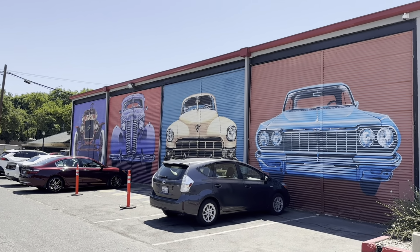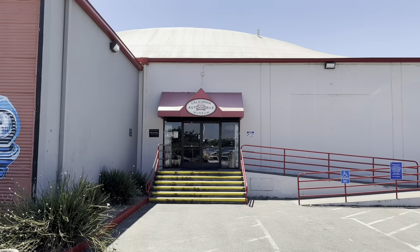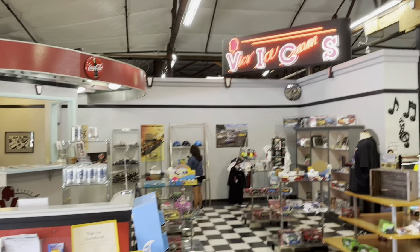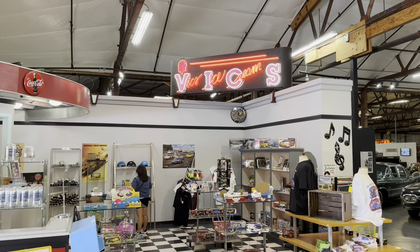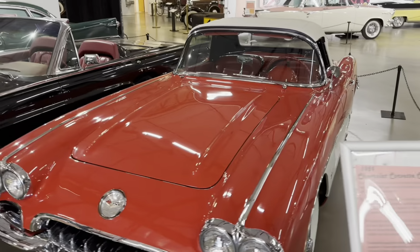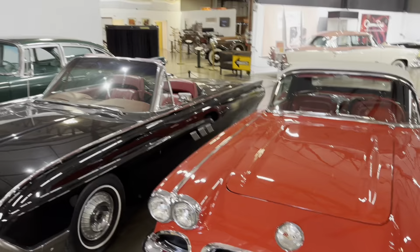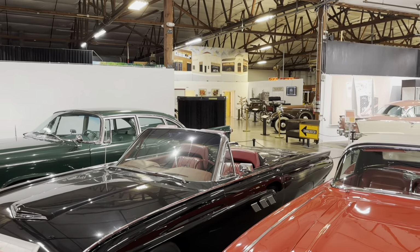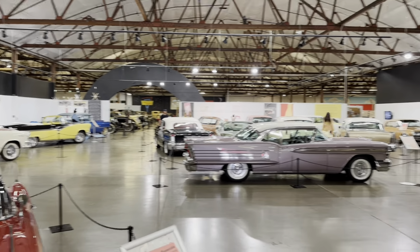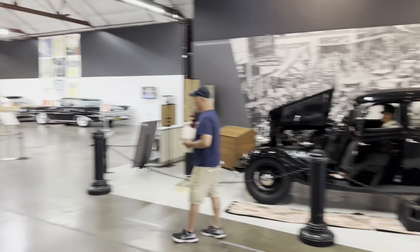Here's the outside here. Walking up to the California Automobile Museum. This is kind of the entrance here. We got Vic's Ice Cream. That's a really well-known ice cream place in Sacramento. As I'm walking in, I'm seeing the 1959 Corvette. I read online that it has over 130 cars in this building, but you can see how far back it goes. It's a huge building. Check it out. This is just the entrance here.